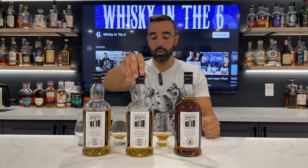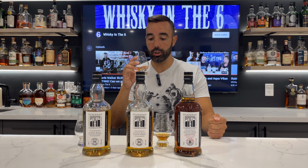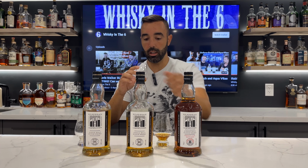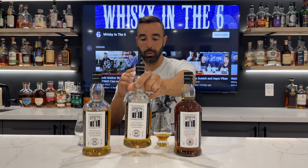Moving over here to the Kilkerran 16. Again, a combination of bourbon and probably refill sherry casks, but leaning more towards the bourbon casks, I believe. It doesn't say it on the bottle, but you can get that information on Whiskey Base if you want.